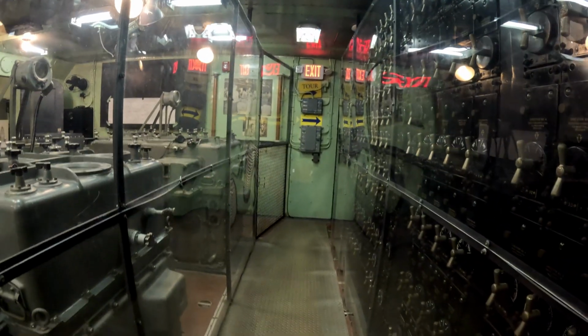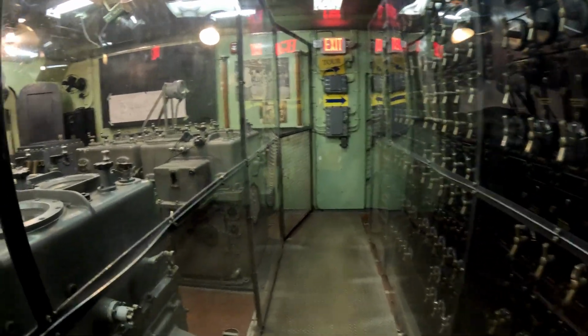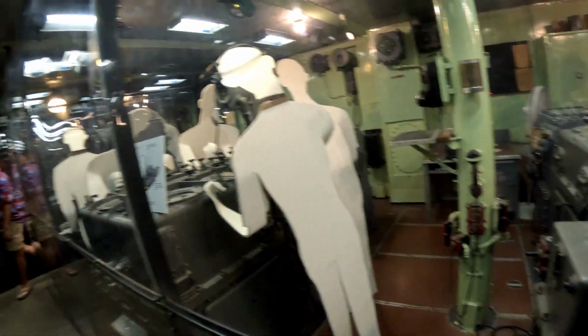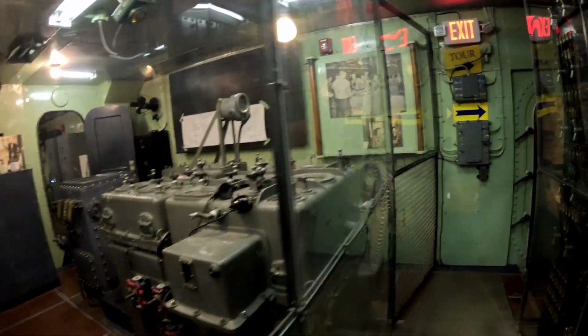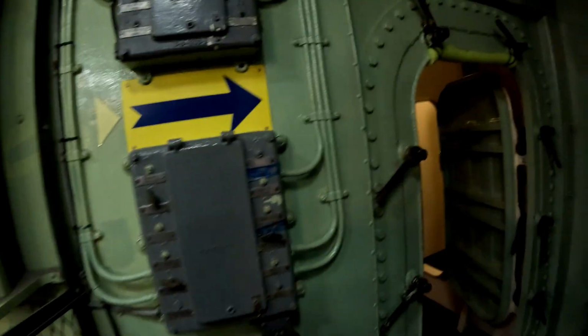Come on, boy. Look how tight. If you're claustrophobic, you couldn't be in here. We're now below the water level. Remember, that's what they said. Behind the torpedo blister protection.